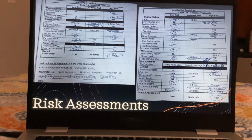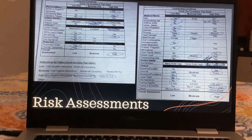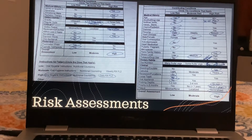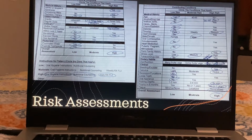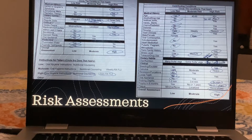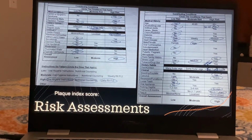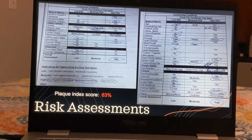So these were his risk assessments. Both of them were in the high category just due to his overall dietary habits and how frequently he was brushing. He did say that he ate a lot of proteins and starches in his diet, and that was reflected obviously in the probing depths as well. And his plaque index score was 63%, so very high.